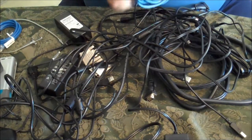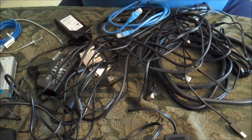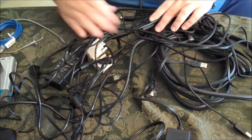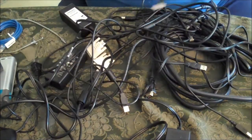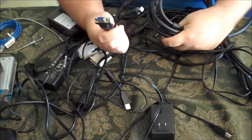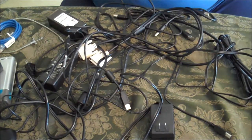Some more cables here. Except, here's the problem. Nope, this one's good. Actually, it's got two ends on it. Never mind, we'll keep that. Serial cables. Enough serial cables to kill a horse. Anybody got any serial devices left? Got an old printer? USB coming out the nose. Giant monitor and USB cables. Now that might be handy for something.